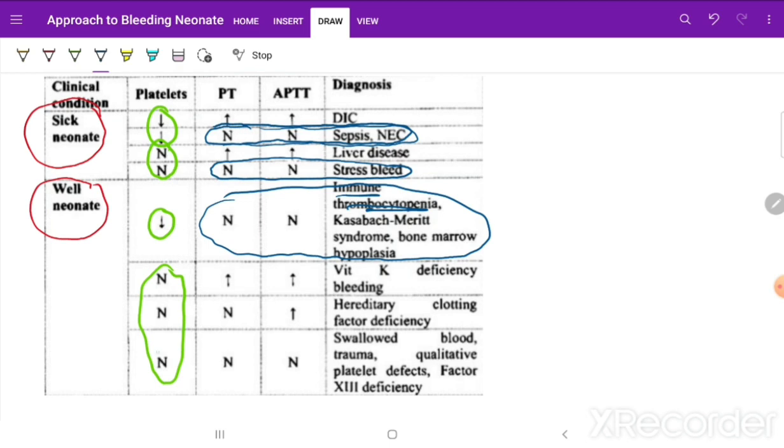And then there is a normal platelet level. There is no thrombocytopenia. It's a normal platelet count in a well neonate. Again, both PT and APTT are normal. Healthy child. It could be swallowed maternal blood, qualitative platelet defect, or factor 13 deficiency, like I discussed in the differentials.